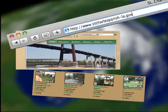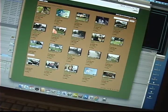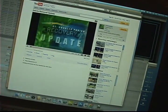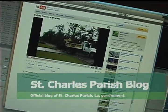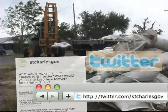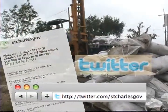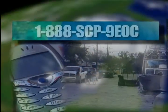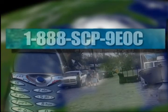And the website remains a constant source of information as it happens, with video during and after the storm. This is a St. Charles Parish Recovery Assistance Update, along with blog updates from parish employees and citizens. In addition, you can now follow the actions of the parish with text updates direct to your Twitter feed. And during any emergency, you can call the information hotline to hear recorded messages and community updates.